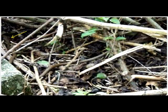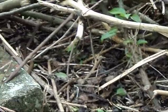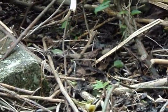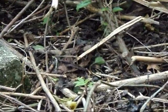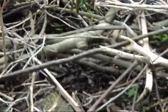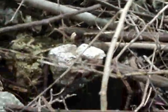If you take a look at this tool here, you can see exactly where its head is. And if you watch carefully, you'll see that it will slither away and disappear from our view. There you go, you see the tail. Oh, it's gone. But we did not give up.